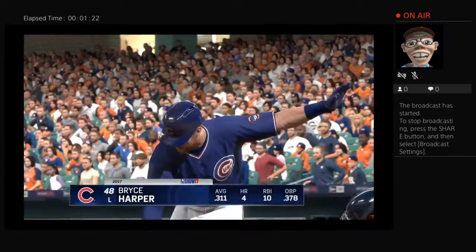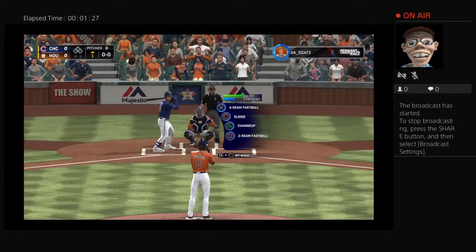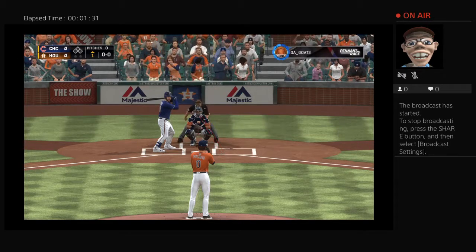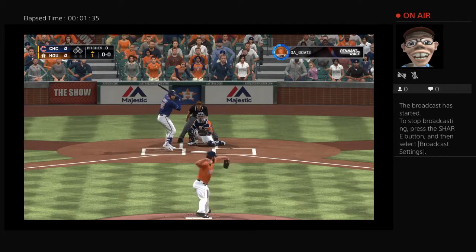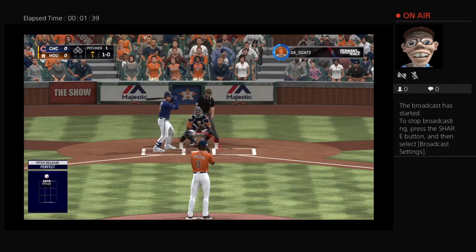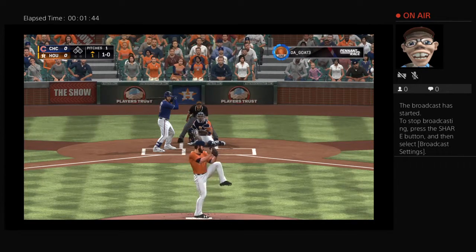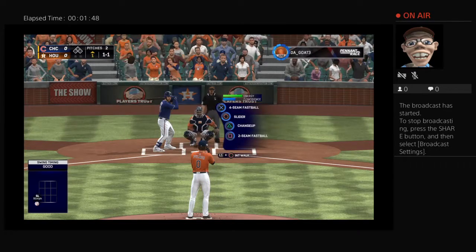Here's Bryce Harper now. He'll get us started in this one under the lights. For the Cubs, center fielder Bryce Harper. And we are underway from Houston as the first pitch of the night is taken for ball one. And Harold, these Astros entering play here tonight, they'll look to make it 3 straight as they come in on the heels of 2 straight wins.